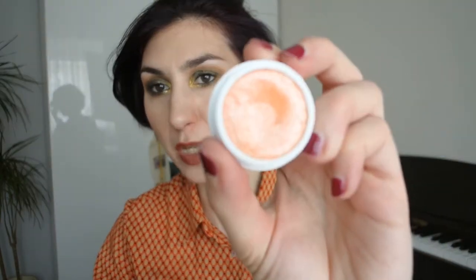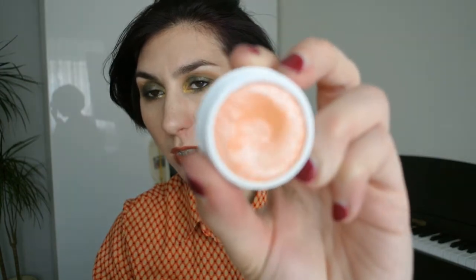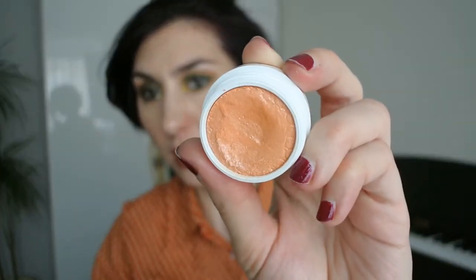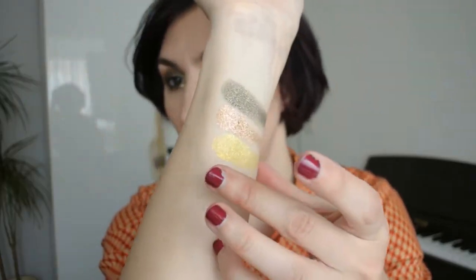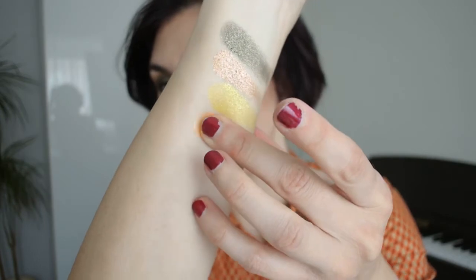Okay, the next one is also another one of those really like poppy, colorful, happy colors, and that is the shade Flipper. Flipper is more of like a light tangerine, orange, peach shade with glitter in it. It looks like this. This is another really happy eyeshadow. This one you don't have to apply over a base because it applies, I feel like, pretty opaque on its own. So this right here is Flipper.